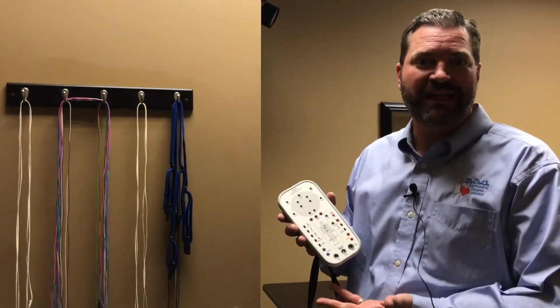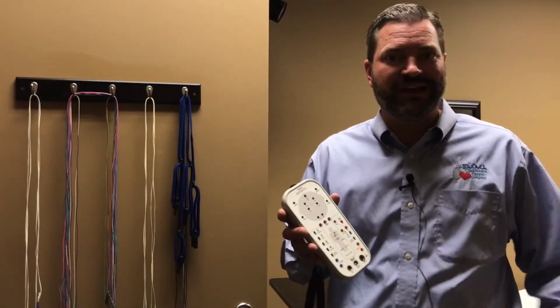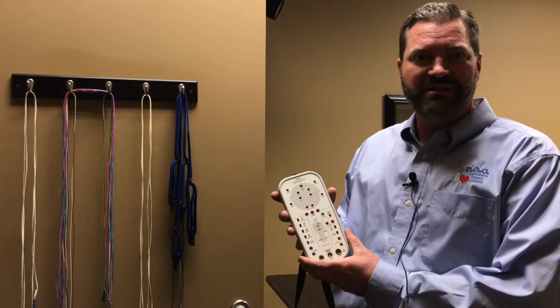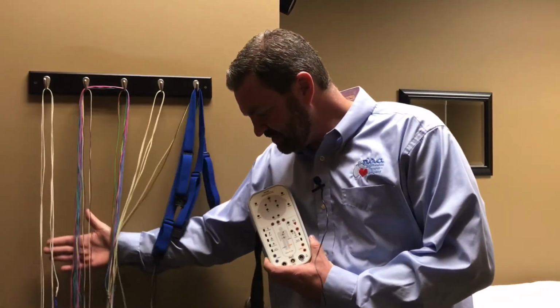Okay, so we're in the sleep lab room. Typically when you come in, you'll come into the sleep lab. They'll hook up a bunch of different probes. So you can see all of these. They will hook them up.